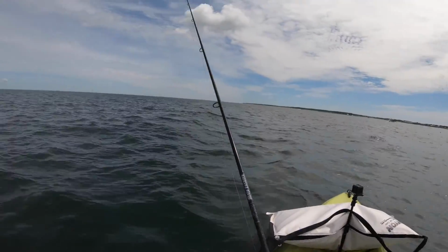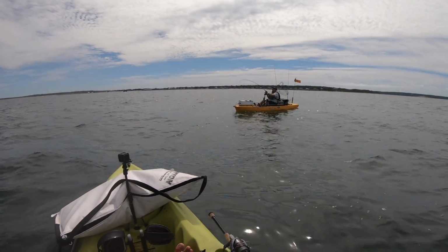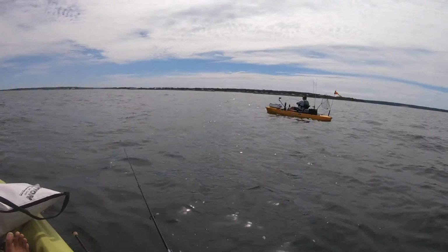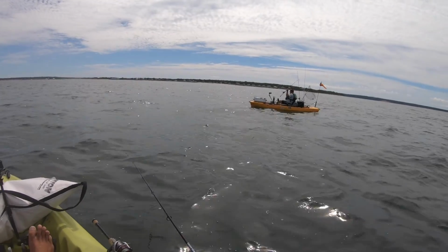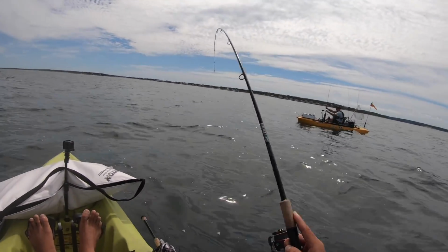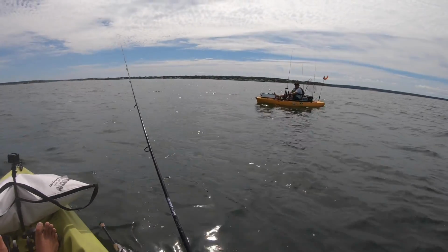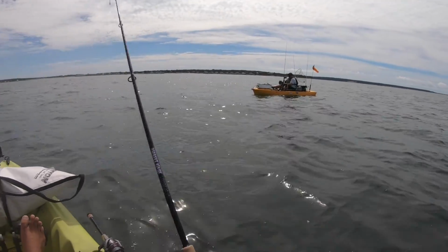Oh! Didn't feel huge, but it felt decent. Oh! Yeah, I'll say. Is that one for the cooler? Nice. Getting somewhere now. Of course, that had to happen the last like 3 minutes I'm in the water.